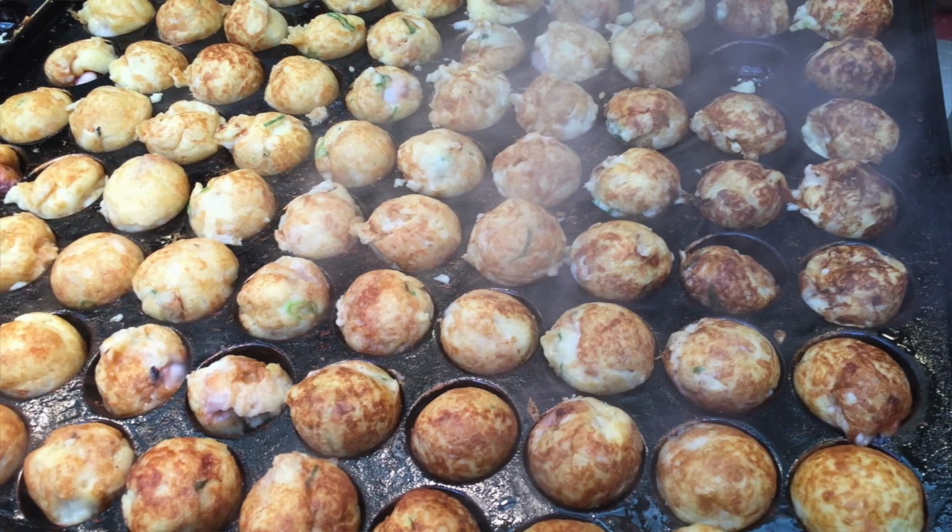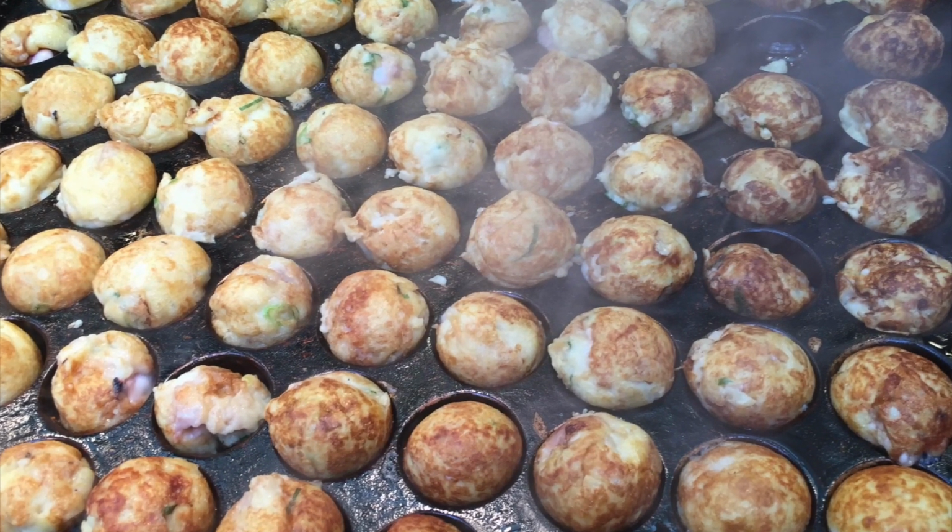So we're in Osaka now, and we're talking about okonomiyaki, which is one of the staples here in Osaka, along with takoyaki, which I also talked about separately in a different video, which is the octopus balls. Okonomiyaki is basically a pancake. They've been doing it in Osaka for decades, and they come in all different shapes. Okonomi means basically anything you want. So it's kind of whatever you want in a pancake.